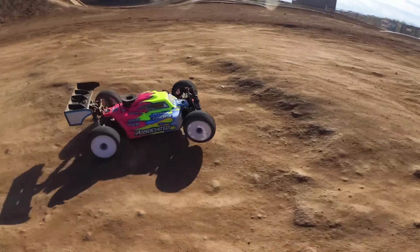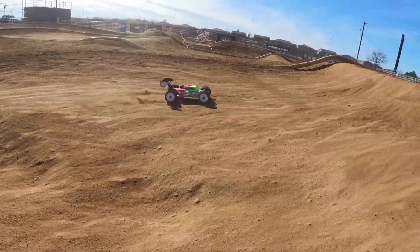Car's been phenomenal. A lot of changes to the car. Definitely new A-arms. They're open now. Gives it a little bit more flex and grip. The car feels really great in the bumps. It just has more grip than the old car does. I think the build was a lot better too. There's a lot more little small pieces that just make the car a lot better through all the rough stuff.